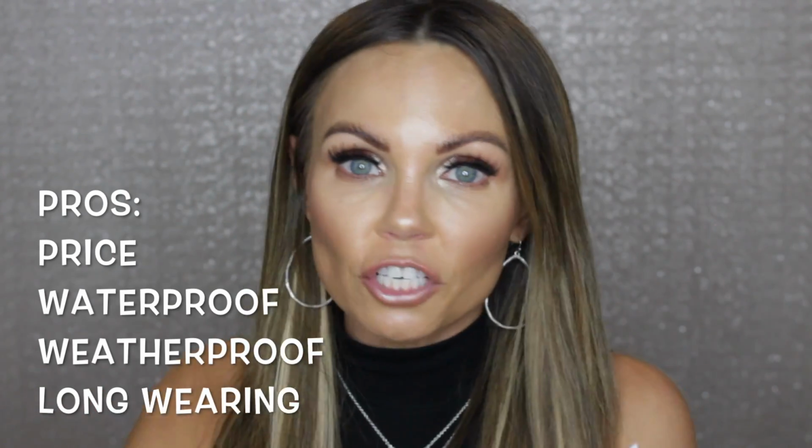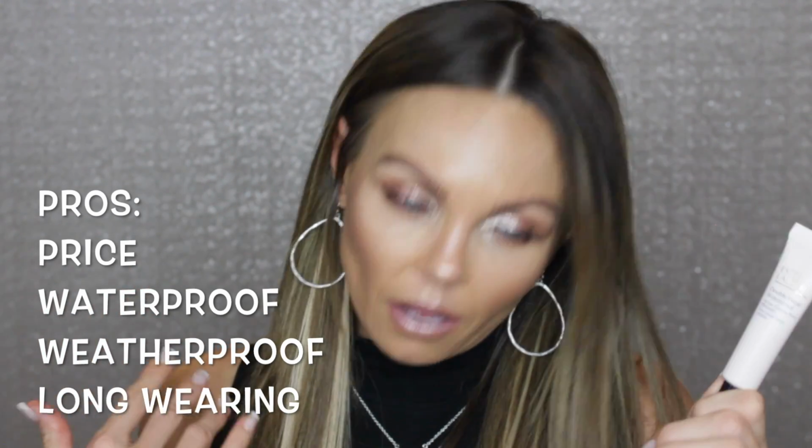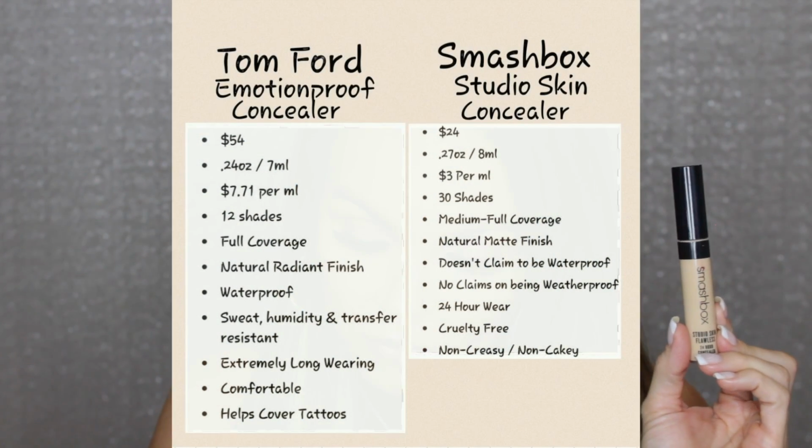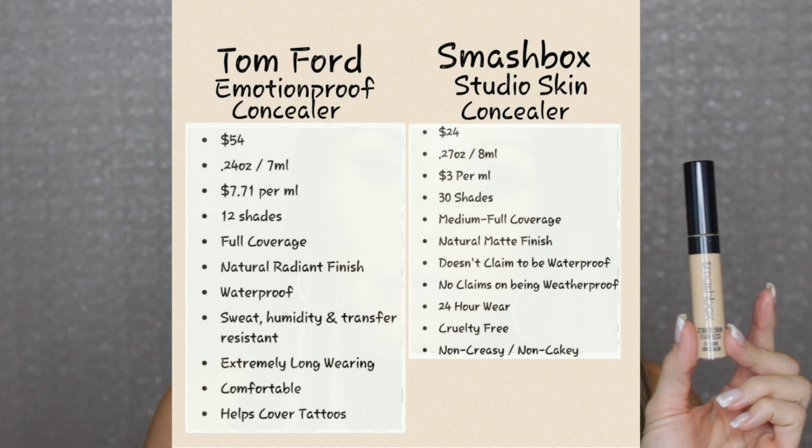It is definitely the cheapest of the three, and I like how it's waterproof, and I also like how it's claiming to be weatherproof. So the Smashbox concealer is $24 for 0.27 ounces, 8 mL.